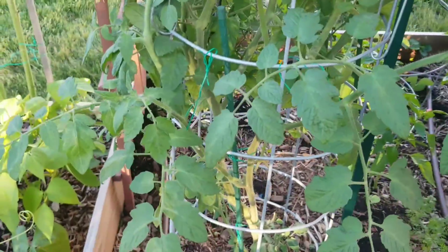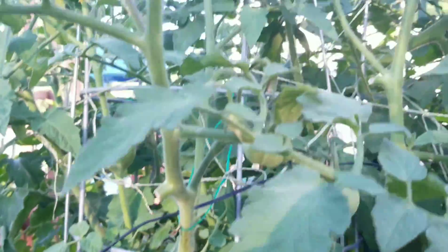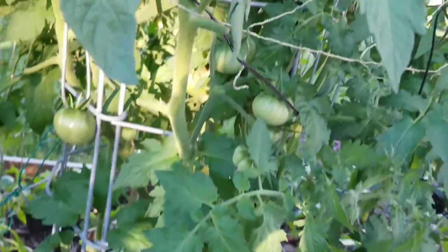And here we got, this is our Kellogg's Breakfast. I'm really excited about this one. It's supposed to be a really good yellow tomato. It's growing really healthy. Got some tomatoes on there. And then here we have our Aunt Ruby's German Green, and it's been producing pretty well. Here we have our Cherokee Purple.